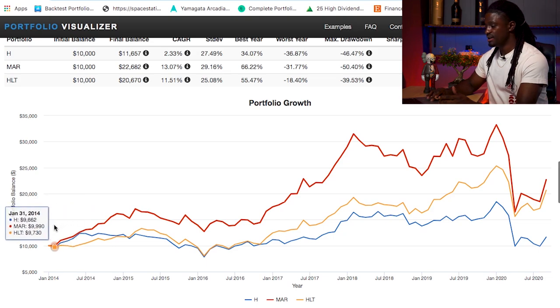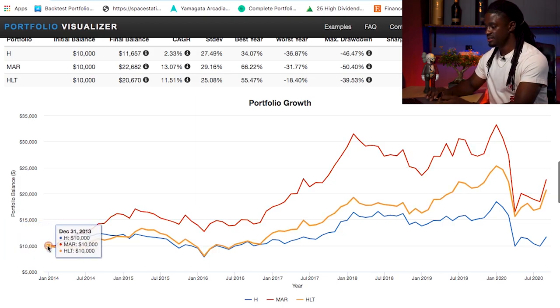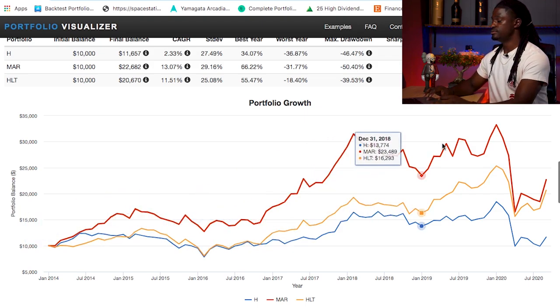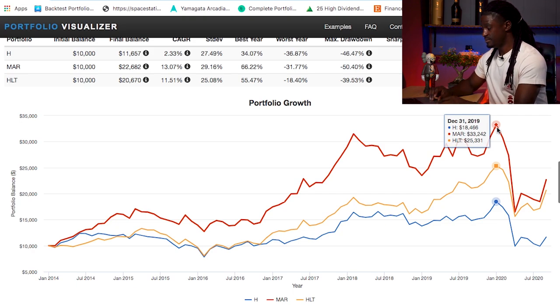But pre-pandemic, it looks like the Marriott was outperforming both the Hilton and the Hyatt all the way since 2014. So it's not going to track the full decade. It didn't go all the way back to 2010. One of these companies went public and started in 2013, so it went back to 2013 to 2020. But as far as I could tell, the Marriott has been outperforming the other two ever since the beginning.